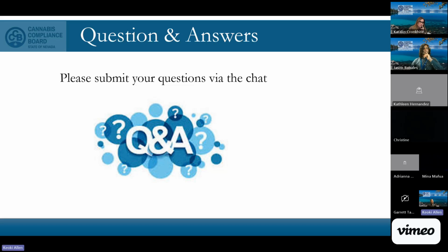Next question: does that mean all existing items need to be updated? If they are active items, you need to update them with the required information if they are destined for retail. So if you are packaging items that you know you are going to be sending directly to a retailer, then those items need to be updated with the required information.